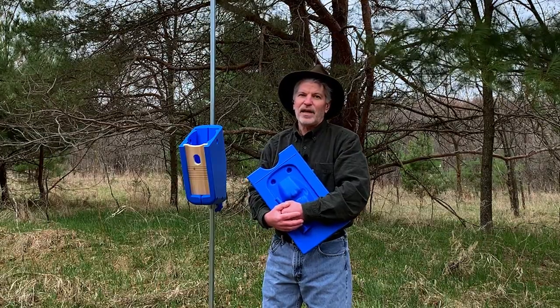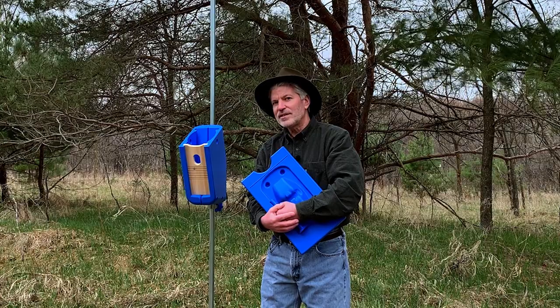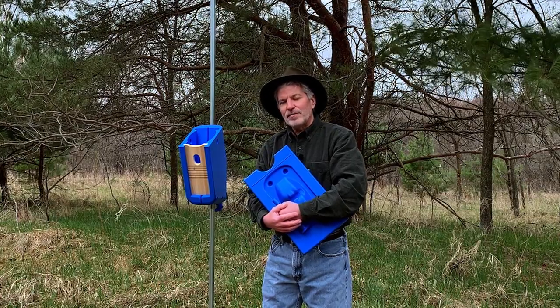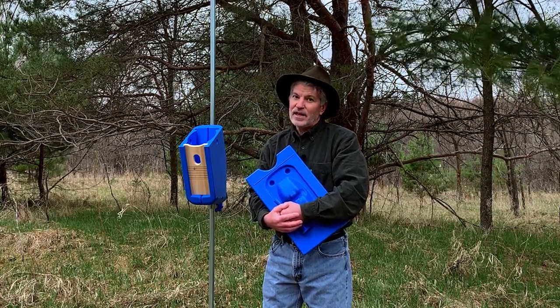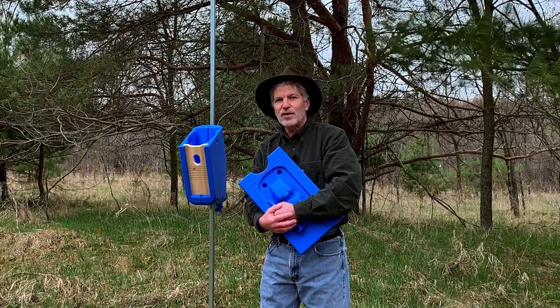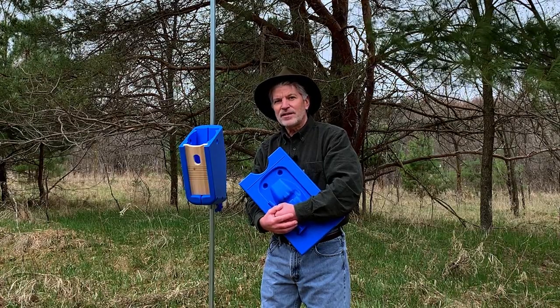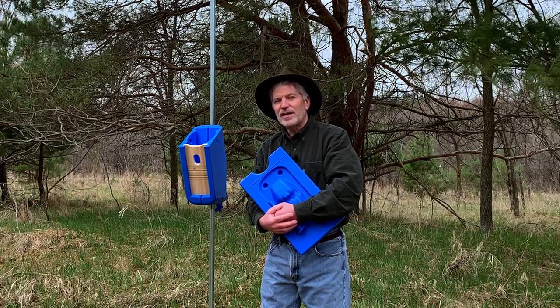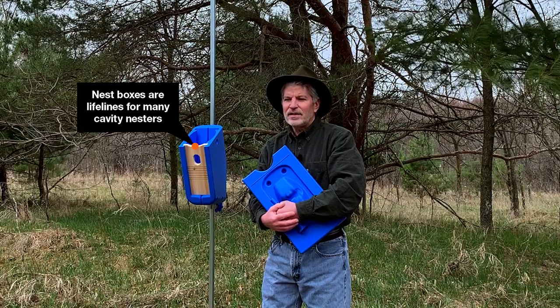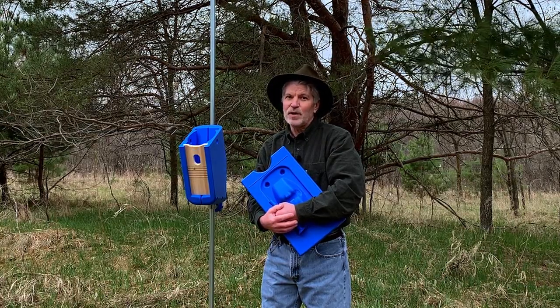Native species like bluebirds, tree swallows, wrens, chickadees, they're all welcome, but invasive species like house sparrows should be discouraged, because house sparrows often kill bluebirds, destroy their eggs, and drive them away from their nests. In fact, there's evidence that house sparrows have significantly hurt native bird populations.